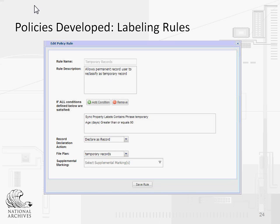So this is how the rule looks, how you develop the rule that acts on the labels. So this is a rule for a Capstone official that allows a Capstone official who's by default permanent to label their records as temporary and for the system to actually see it as such and file that under the temporary file plan. These slides will be made available to you after the presentation so that you can look at these in more detail.